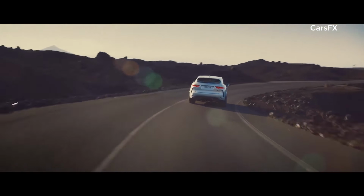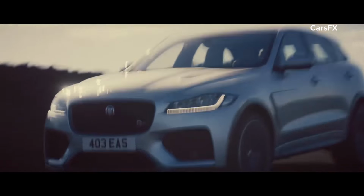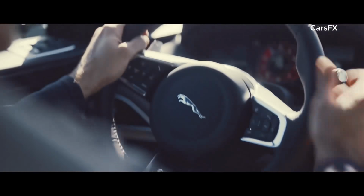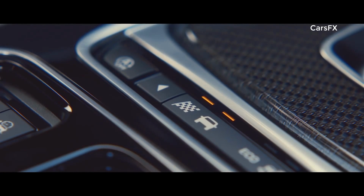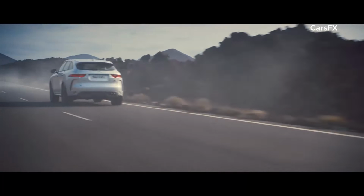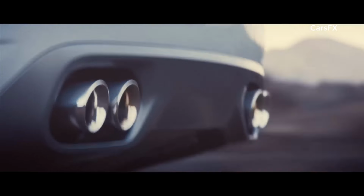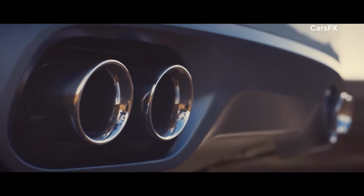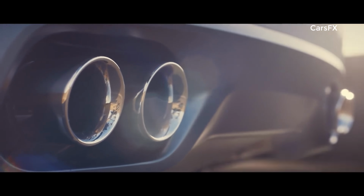Every software calibration is unique to F-PACE SVR, from electronic power-assisted steering for driver feedback to torque vectoring by braking for optimum control. Engaging dynamic mode provides greater body control and more immediate vehicle response. With the variable valve active exhaust system enhancing performance capability and delivering SVR's signature soundtrack.